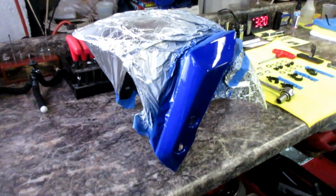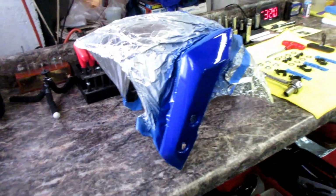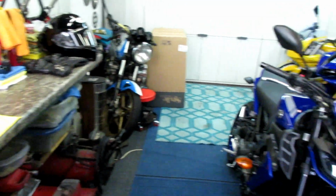Oh, we're back from the kids' house. I wanted to check my paint is drying. Can you imagine how nice this garage would be with that propane heater?